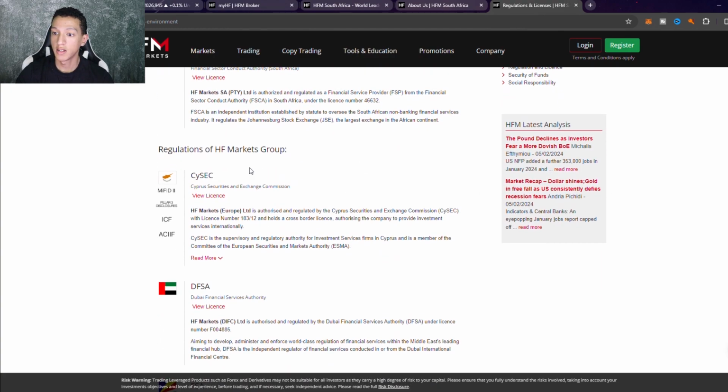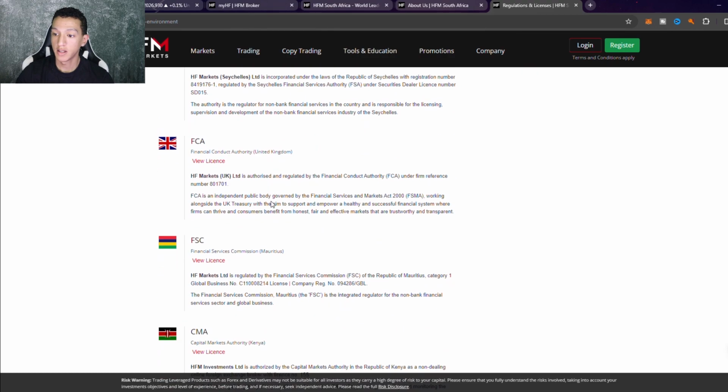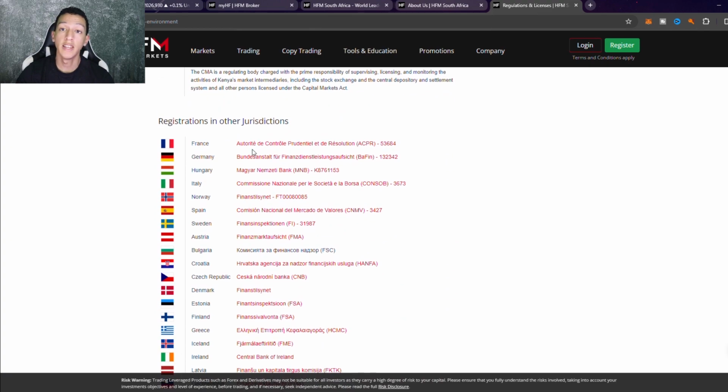Besides that, it's also regulated with different market groups. As we can see here, there's the United Kingdom, there we got Kenya, and this is just a list of all the countries where the broker is registered. So always make sure, if you're not going to be using HFM, and you have other brokers out there, that they are regulated. HFM Markets is regulated, which is already a green flag for choosing a broker, so that's why they're really good. We'll go over all the other perks and the platform.